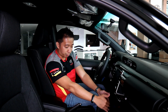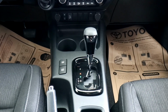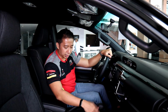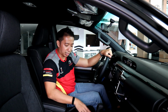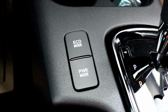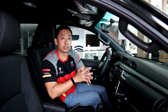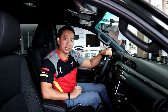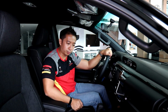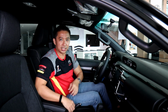From your couple of cup holders there, you have your gear shifter here that's wrapped in, I think, is this leather? No, it doesn't feel like leather. It feels like urethane to me though. But you also have some glossy piano black finish around your gear shifter. Beside that, you got a couple of buttons, one button for eco mode and one button for power mode, which will give you access to all of that 500 Newton meters of torque that this uprated diesel engine has. From there, you have your traditional handbrake here. At least it's not a foot brake, it's still a handbrake. And you have a leather wrap center armrest here with a decently sized center cubby.